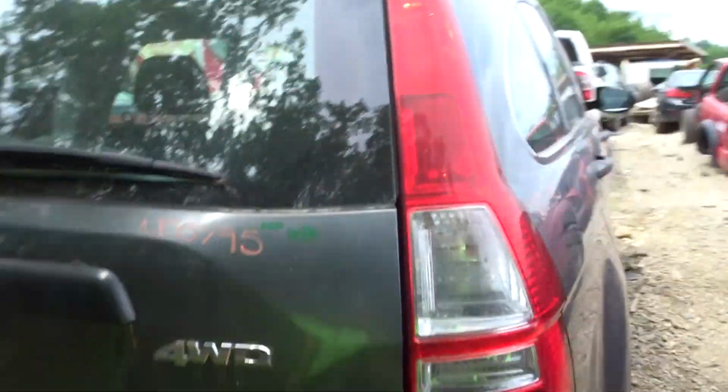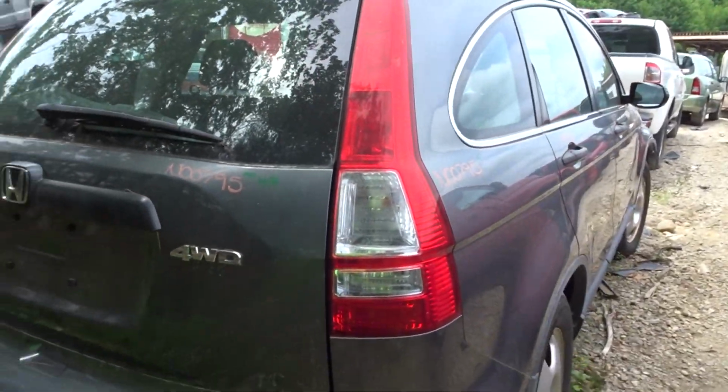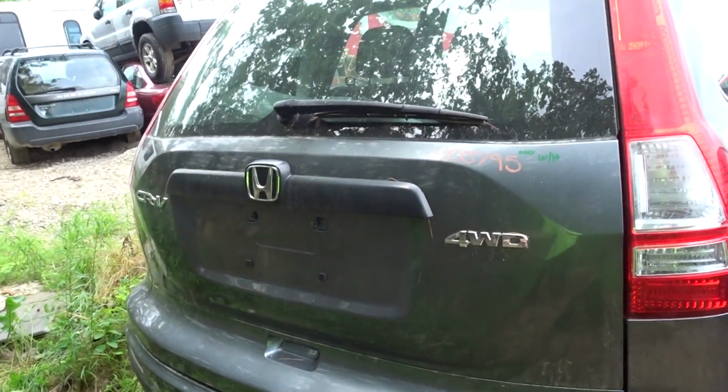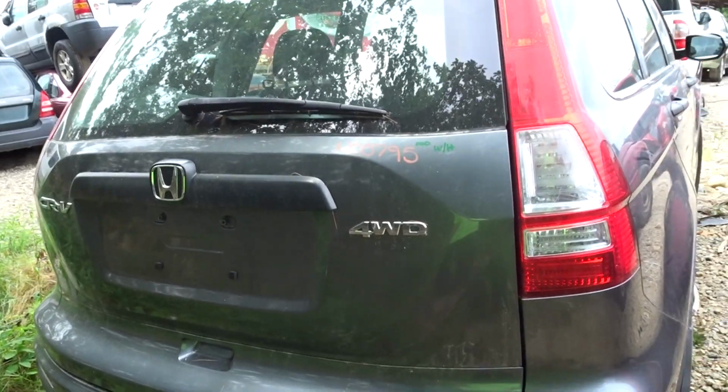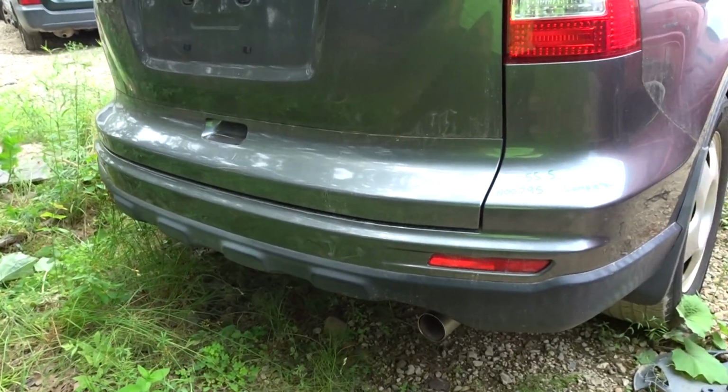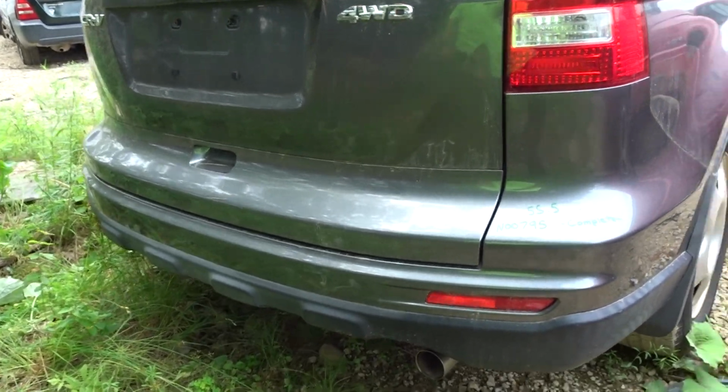Both of the tail lights here are in great shape. Lift gate itself, nothing wrong with it. Comes with the hinges. Rear bumper assembly, a few scratches on it, but other than that, great shape.